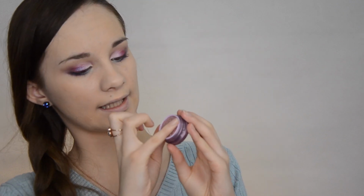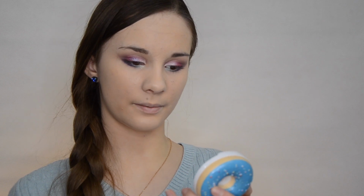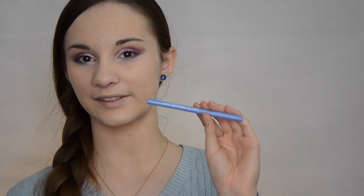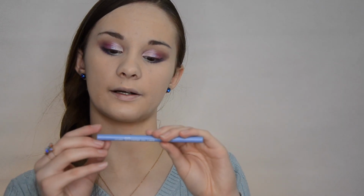So I'm going to use this as a shadow topper on my lid. And first I'm just starting on the outer half. I don't think I want to put it on the white just because I really like the color of the white ombre to pink and then a purplish pink. It's very sparkly. So now I'm using my ColourPop BFFs gel liner, and it's in the color Prance.